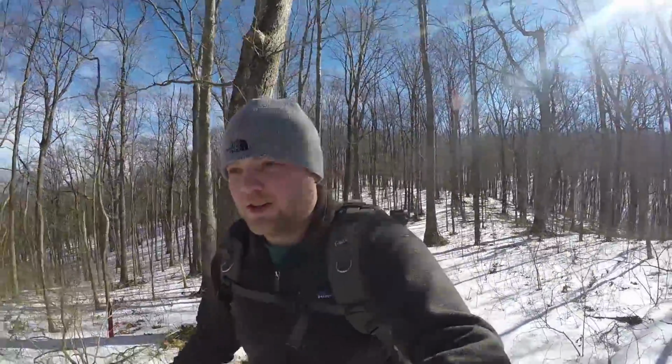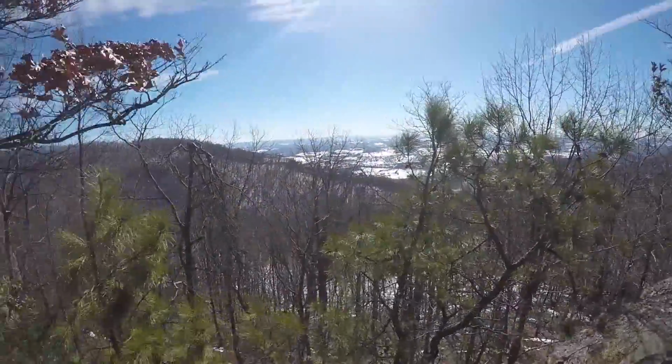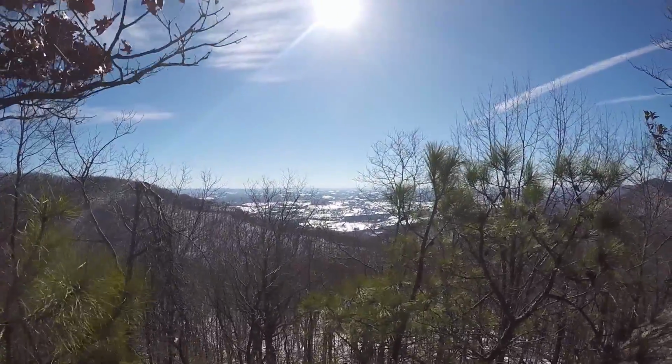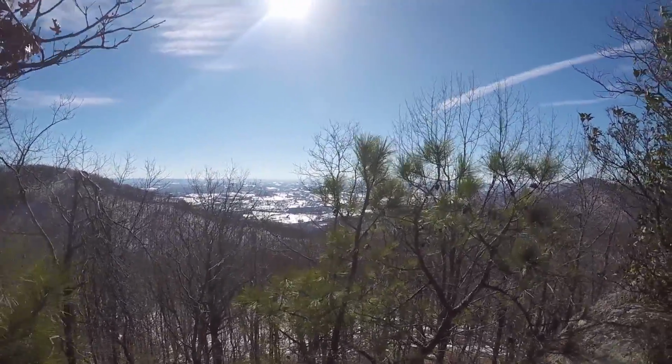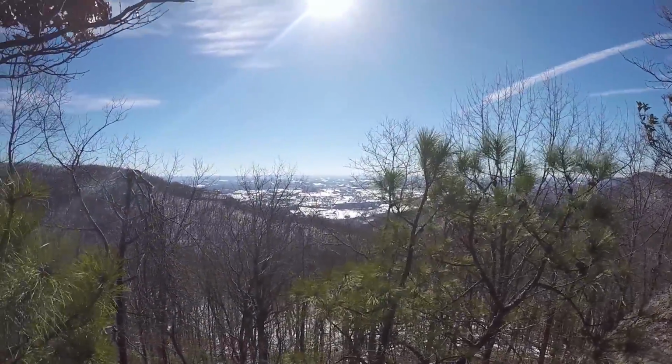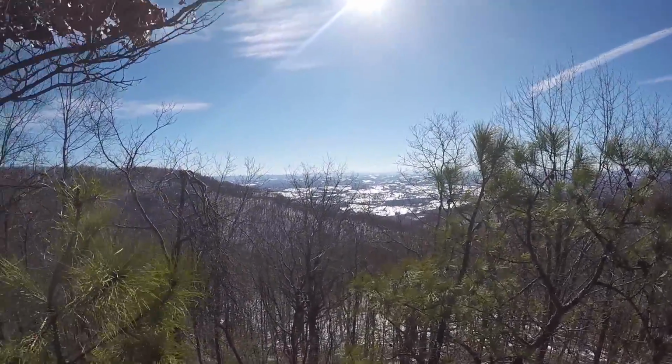Or actually, like I said, we might check back in at that overlook again. Appreciate the view for just a moment longer. Made it back to our favorite little overlook on this hike. Nice view. You can hear the wind's definitely picking up. I hope you can hear me. Definitely not a bad view at all.